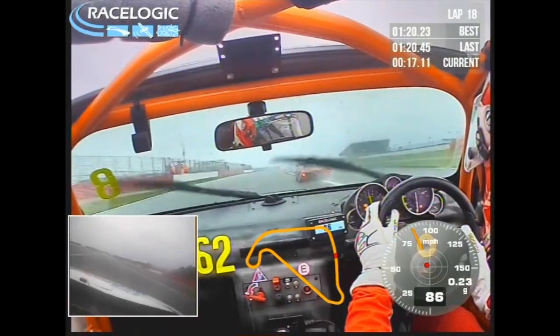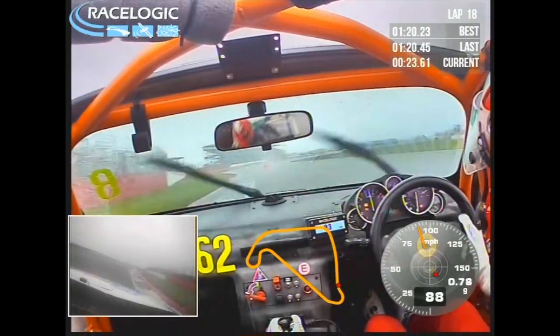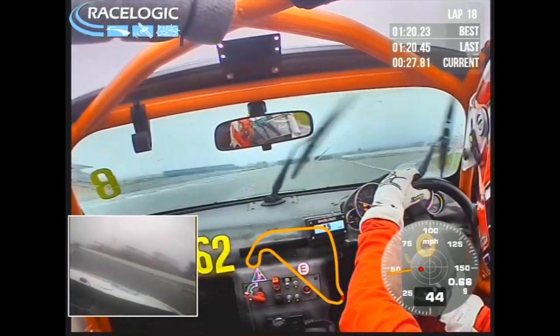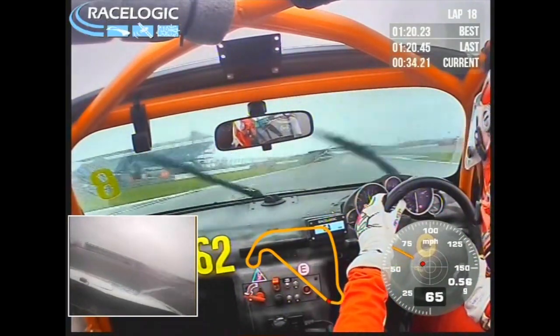knew when I completed the lap, even though I didn't have a data logger on board, that it would be my fastest lap. One of the main differences that I noticed whilst watching this footage back is that I've got a lot more confidence in the car with car control. As you can see here, I'm fighting the car and sliding it round so I'm able to carry just that little bit extra corner speed around the corner, which will help me massively down the main straight here.